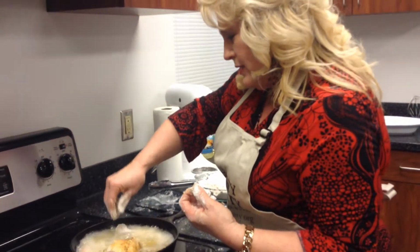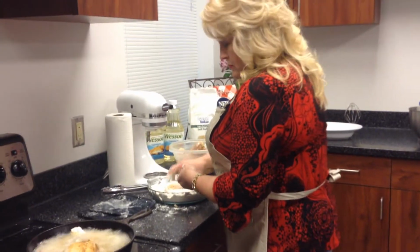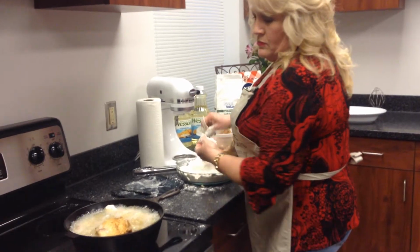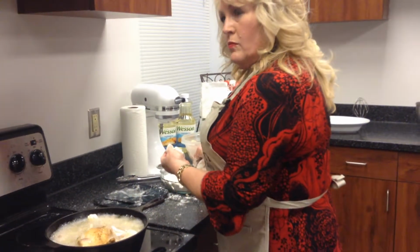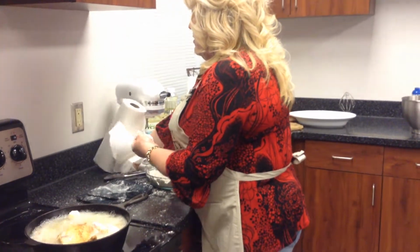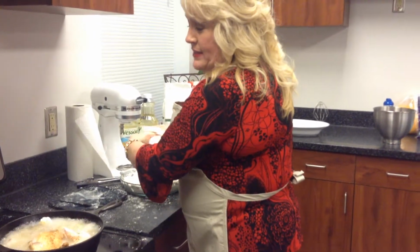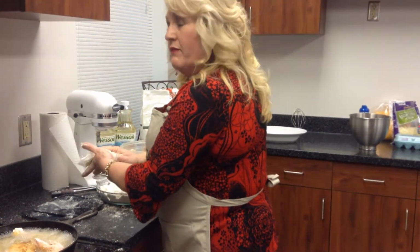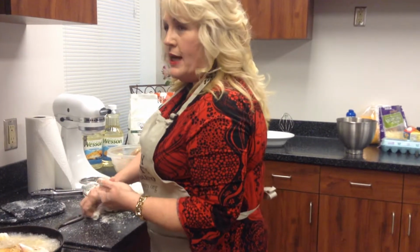Normally my frying pan's bigger than this. Now, when you were cooking it at the restaurant, did you use just like a cast iron skillet? At the restaurant we used deep fryers, which held about 5 gallons of oil, and we would fry about 25 to 30 pieces of chicken at a time. And of course you had a timer, it's so hot.